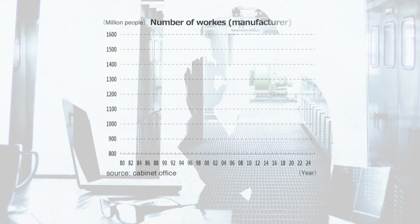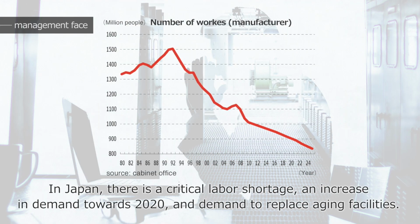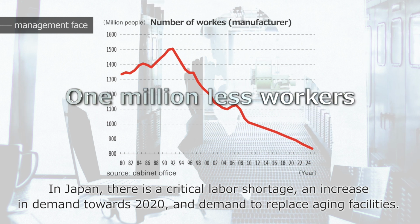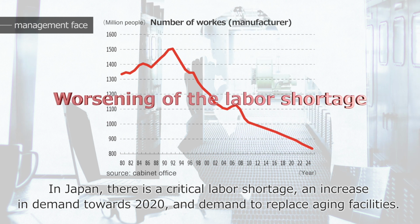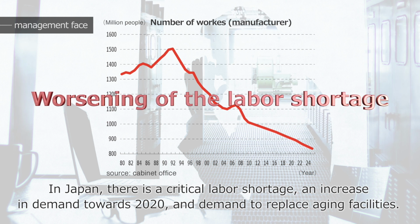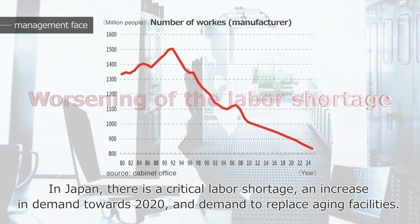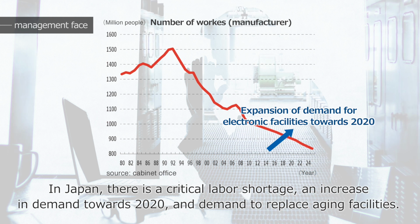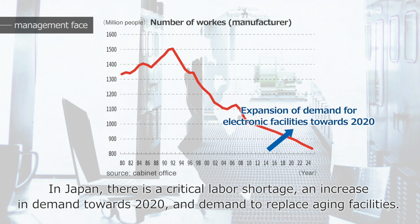One challenge is to secure staff resources. In Japan, it is forecast that there will be a decrease of 1 million workers from 2014 to 2020, causing a critical labor shortage. In particular, the electronics industry is seeing increased demand, so companies have to think seriously about how to deal with this shortage.